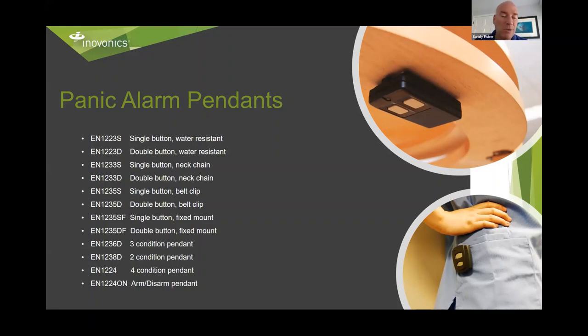There are a couple multiple conditions, a three condition and a two condition. The two condition, if you press either button by itself, you get one zone. If you press both buttons at the same time, you get the second zone. So again, the receiver needs to be able to support that, like the MR add-on receivers and the Honeywell Vista interface, or EN7290. So the zone one could be a suspicious character. Zone two, a double button press would be an actual holdup. The three condition, you hit the left for zone one, the right for zone two, both for zone three.